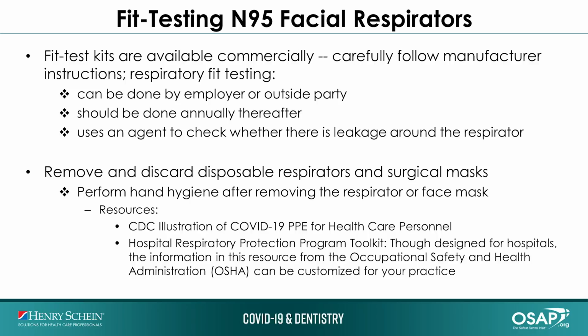But when you buy one of these tests, please follow the manufacturer instructions, but realize that fit testing doesn't need to be done by an expert. It could be done by an employer or an outside party. It should be done annually just to make sure that you get a good tight seal. And it uses an agent, something that you could smell, to check whether there's leakage. So really what you're looking for is to make sure you get that tight seal, which again is why I no longer have my professorial look.